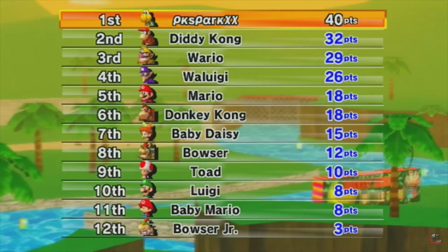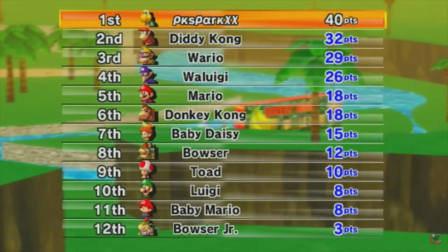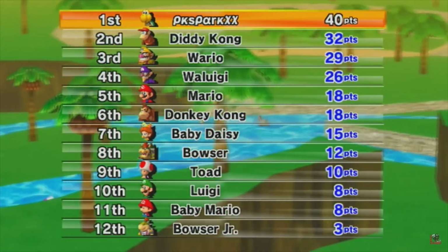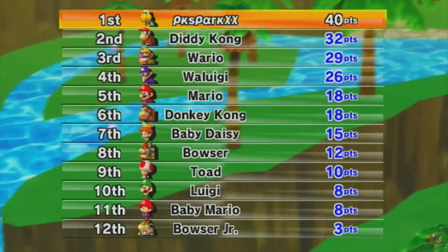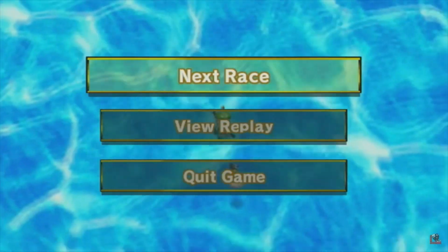Those two are really close. Waluigi fell down to fourth. God, what is going on? Damn, Diddy Kong is on a rampage. Oh my goodness, Waluigi, what is this? The first race, but then Diddy Kong is like, nah, son, we're doing this for the lightweights. Exactly, for the monkeys, the last race. And animals.